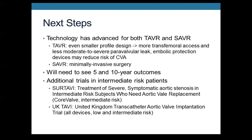So that was all I had. We already did some discussion points. I think one of the big things I didn't emphasize though is the lower sheath size and the lower delivery system size will hopefully allow more people to have transfemoral. And as we can see, it seems like when you can do transfemoral, the outcomes definitely favor TAVR over surgical AVR. But we'll need more prospective trials to examine that. Dr. Francis?